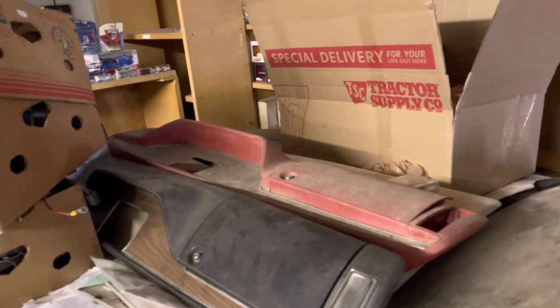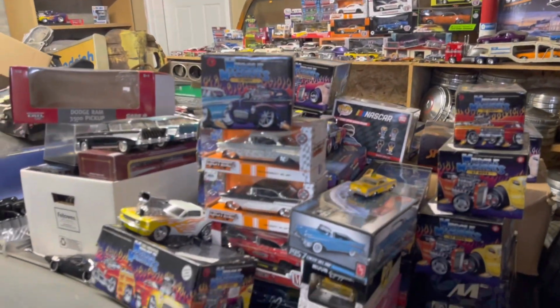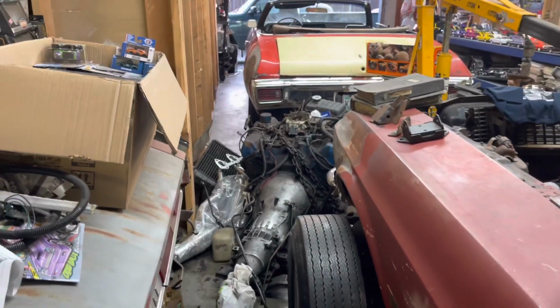More consoles. Dang, I got a lot more consoles here. More consoles, more diecasts. Yeah, I got a problem. So I need a bigger place, really, more than anything. Yeah, 390 for the Mustang sitting there.